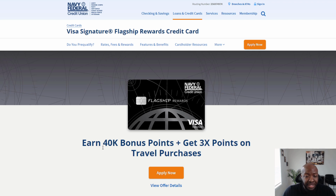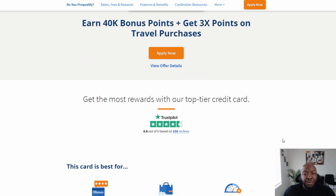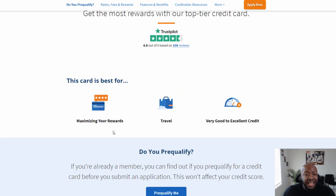So as you can see already, they got earn 40K bonus points and get 3 times points on travel purchases. So we'll get some more details on that in just a second. As you can see, this is good for maximizing the reward points that you get, getting points for travel and benefits for travel. And, you know, like I said, it's for those with very good or excellent credit. So I would probably say you have to be in about the 700s to get this, and maybe even the high 600s. But more than likely, you probably have to have about a 700 or higher to get into this credit card.